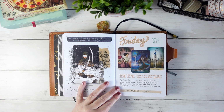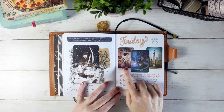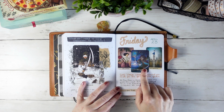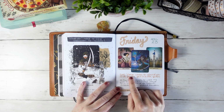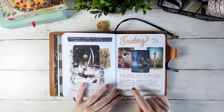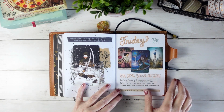So moving into the next Friday, we have my wrap-up message for the week. Again, working with the Tarot of Mystical Moments and the Goddess Dream Oracle. The free spirit card is the Wolf Woman, so I noted that. Again, my little reflections and the affirmation that comes from the Goddess Dream Oracle.